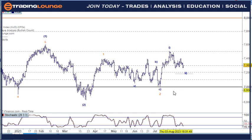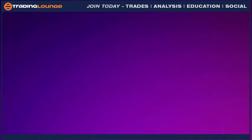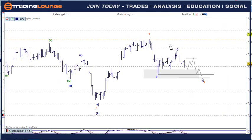So this is with wave 1 here and coming back for wave 2 into the 72. Now, this is the same pattern as the FTSE that we just mentioned. The FTSE and this market have got the same patterns at this particular point in time. So this is this pattern here with the FTSE. So I'm looking at this being a corrective pattern. We need to come down here further as 1, 2, 3, 4, 5.